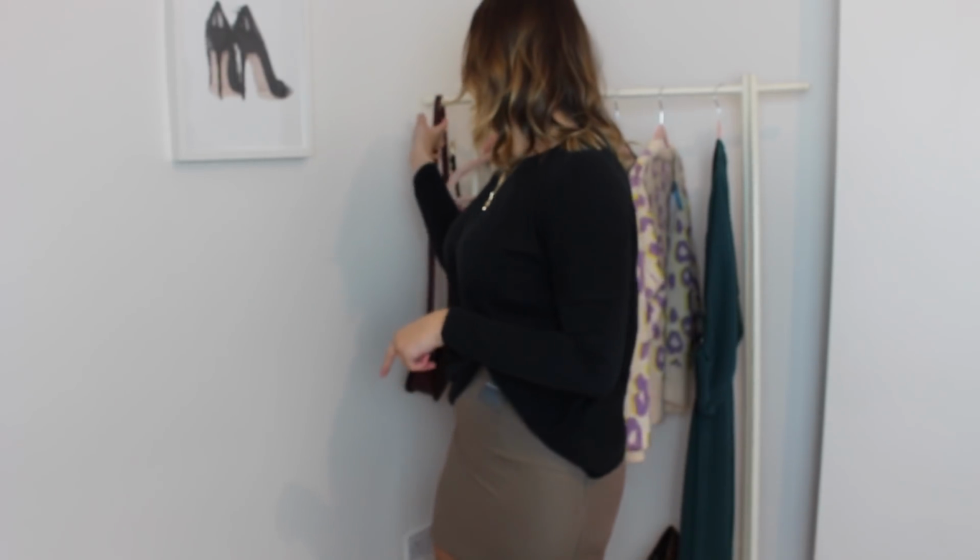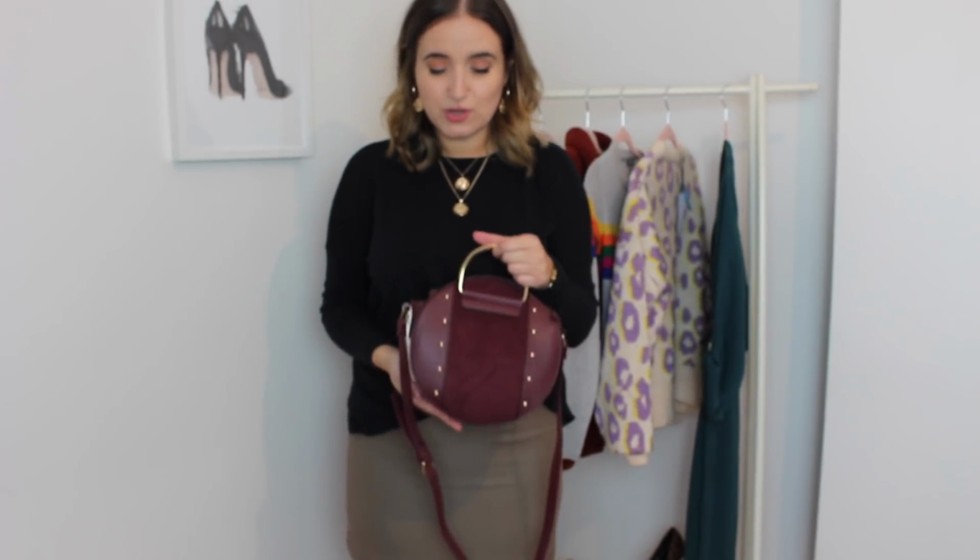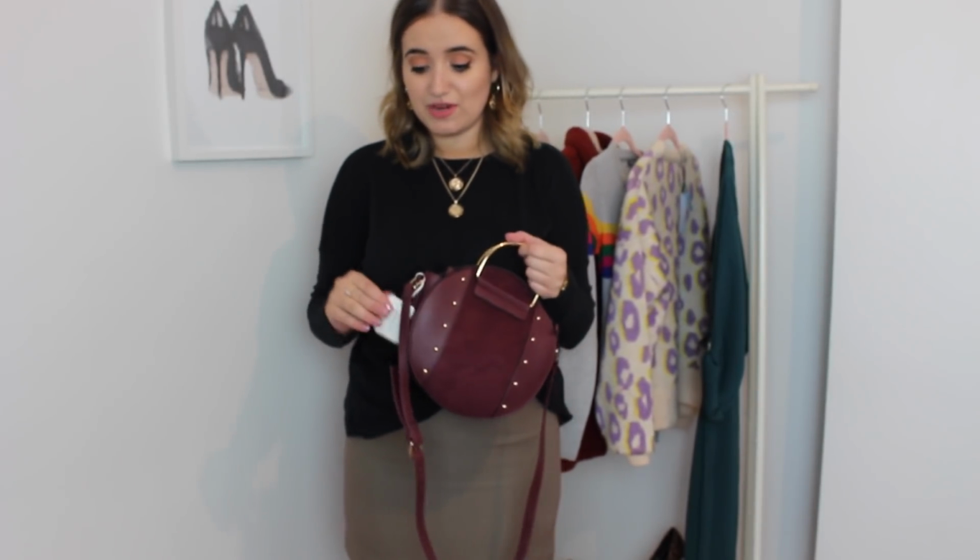All my jumpers are still in storage, so I'm currently dealing with this slightly older jumper. I really, really like the skirt. I just did not think I would, so I am going to keep this. I did not think I'd like it quite as much as I do, but I also think it would look quite nice with a pair of boots, which I don't currently have on, and this bag, because it's a very autumnal coloured bag. I think this is a really, really beautiful bag.